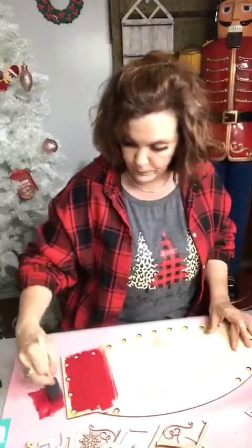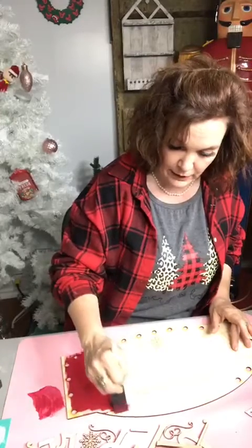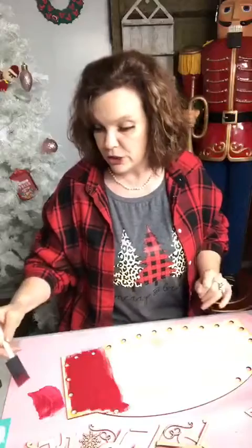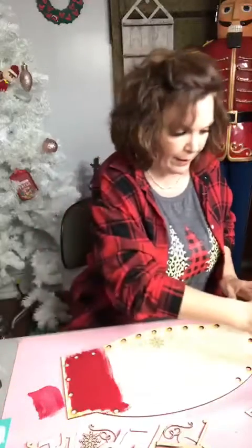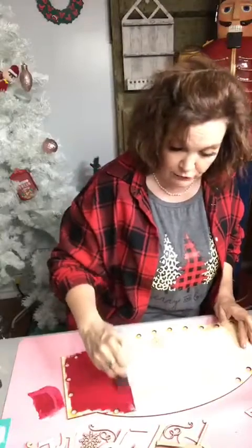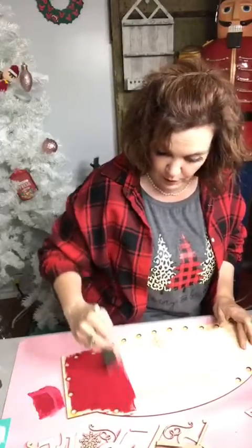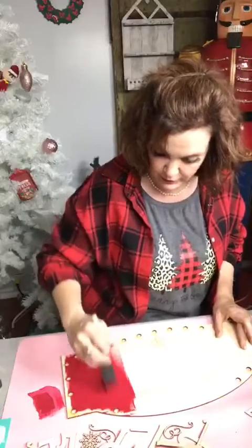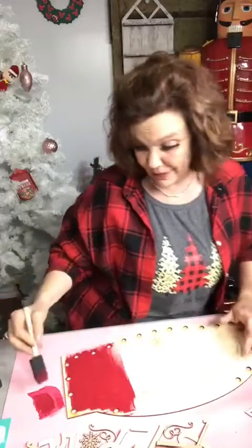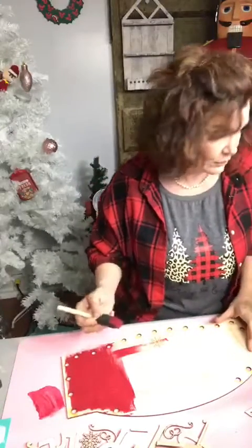Now, Brittany did hers so that it looked like a full coverage. I think she did two coats, and she was using a different brand of paint. I'm not sure if she even used chalk paint or acrylic paint, but hers looked fabulous. But I love the rustic look, and so I want mine to look more like a red stain on it. In fact, to pick up the paste, I could probably just do it with a baby wipe. Maybe that's what I should do.